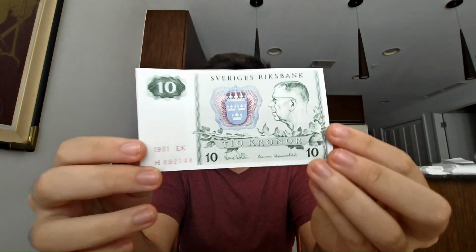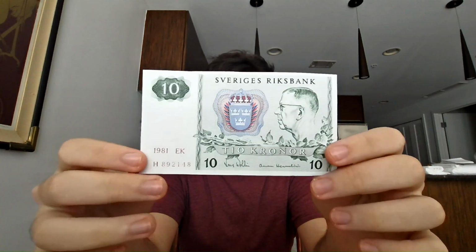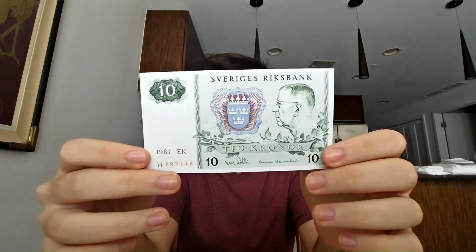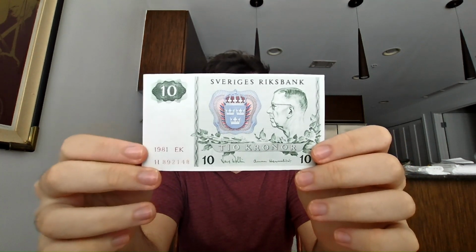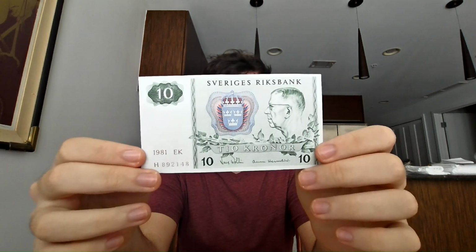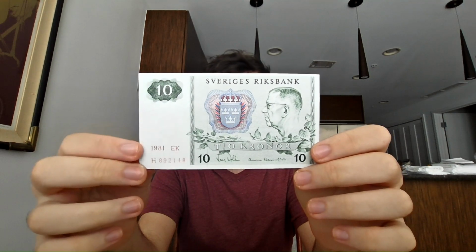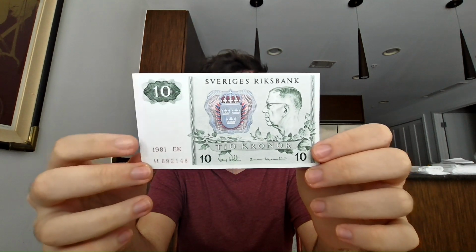Next up, we'll be handing over to Scandinavia with 10 kronor from Sweden, dated exactly to the year 1981. As you can see, we have a picture of the Swedish king Gustav the Sixth Adolf. Yes, they put his little number there in the middle of his name. Not exactly sure what the pattern is there. We also have the Swedish seal in the middle. It is written in the Swedish language, of course, mostly green, although we have some different colors going on with the seal.